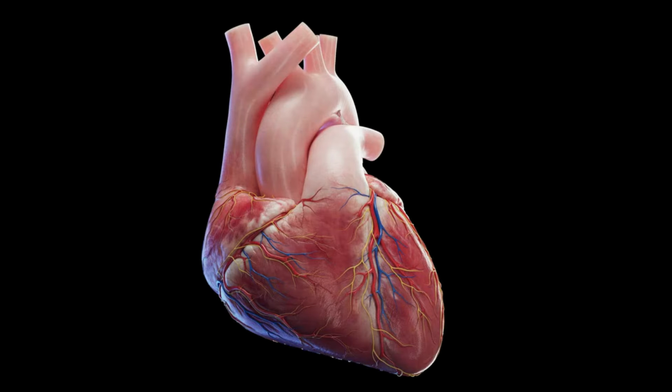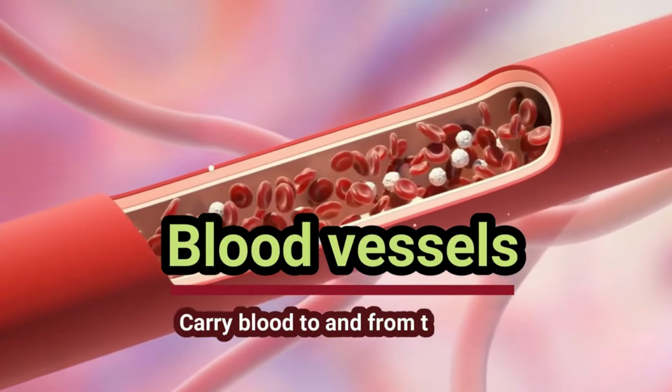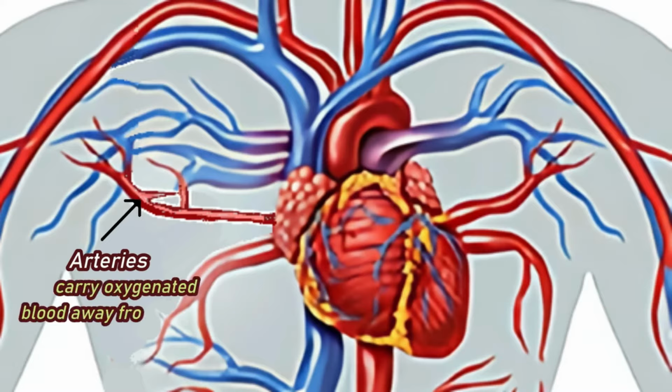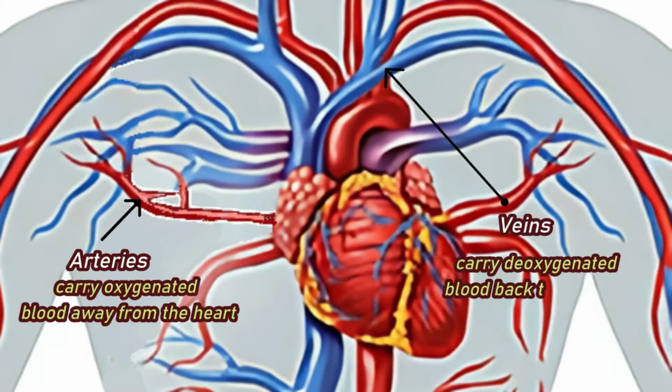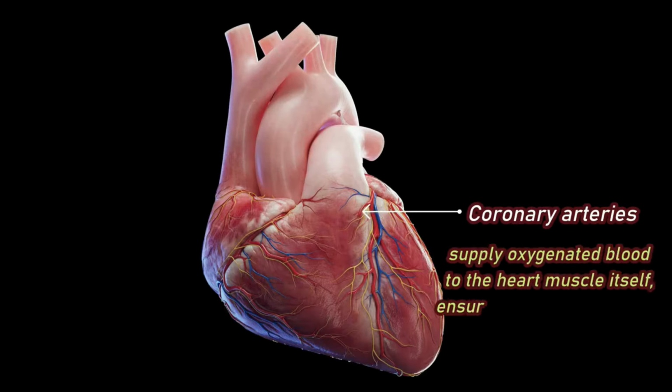The heart is connected to a network of blood vessels that carry blood to and from the body. Arteries carry oxygenated blood away from the heart, while veins carry deoxygenated blood back to the heart. The coronary arteries supply oxygenated blood to the heart muscle, ensuring its proper function.